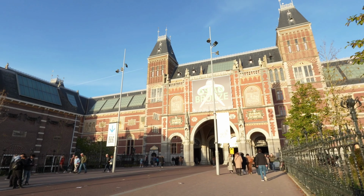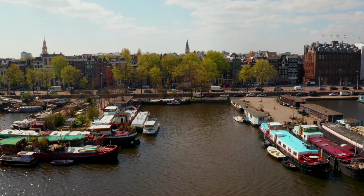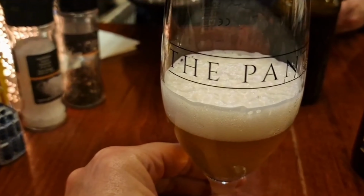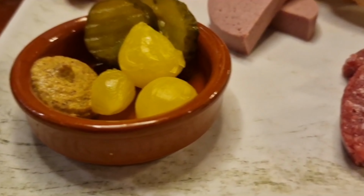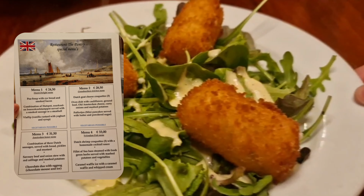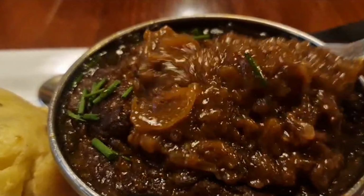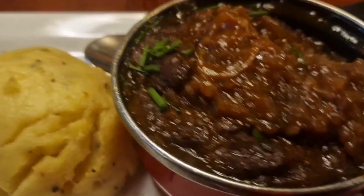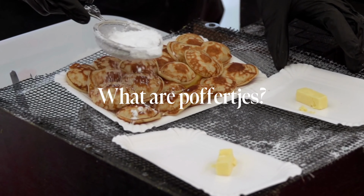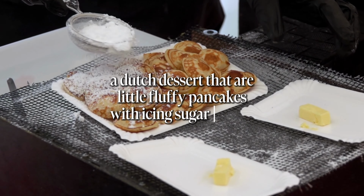Okay, now, we've oohed and ahed at the museum or on the Canal Cruise, and I think it's time for some lunch. The last time we were in Amsterdam, we ate at the Pantry and absolutely loved it. They serve delicious traditional Dutch food. We had their special lunchtime menu that had 4 different set menu options and includes a starter, a main, and a dessert. They make a delicious beef and onion stew with a side of red cabbage and mashed potatoes. And if you can, definitely try their poffertjes. A Dutch dessert that are little fluffy pancakes with icing sugar on top.